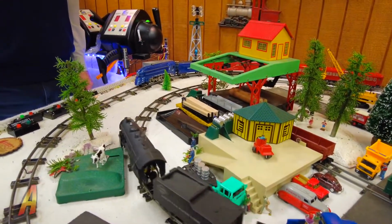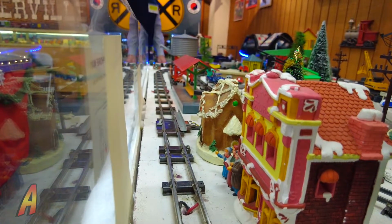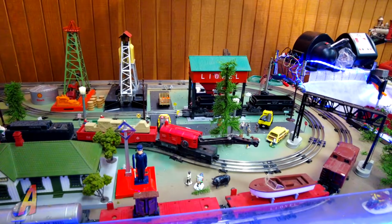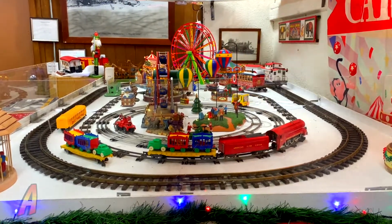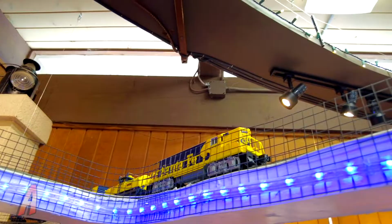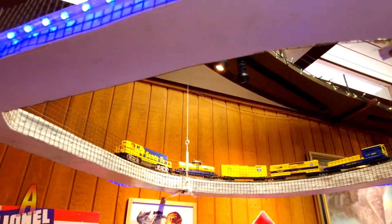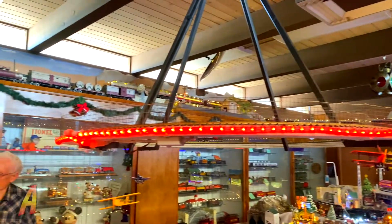Oops, watch out, Cal. We don't want you to get run over. Now it's time to pick up the mail. Now let's get back and check out all these layouts. And believe me, they're a sight to behold. And some layouts are above you, like this one. There are several trains high in the air that will make you want to look at them for a while.